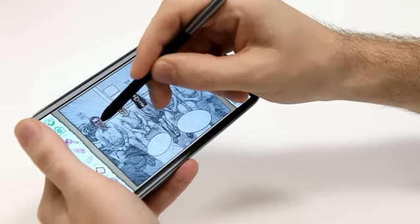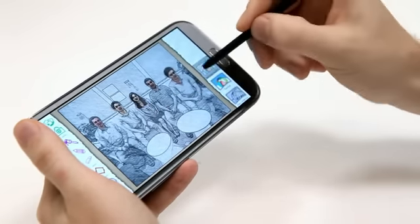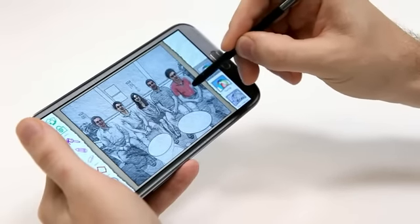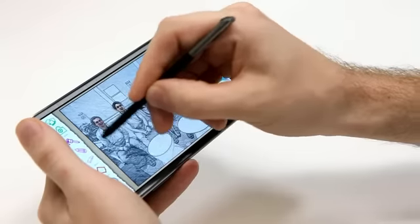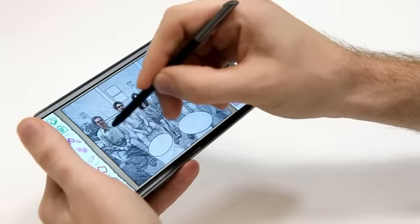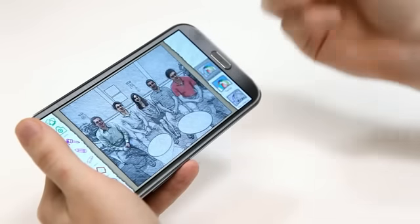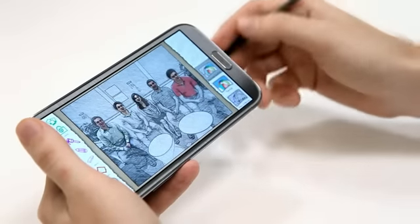And I can post this to my Facebook page. I can send this out to my friends. And it's a nice keepsake for all of us. So this really shows what a great creative tool that the Galaxy Note 2 can be, even for someone like myself who's not necessarily the greatest artist.